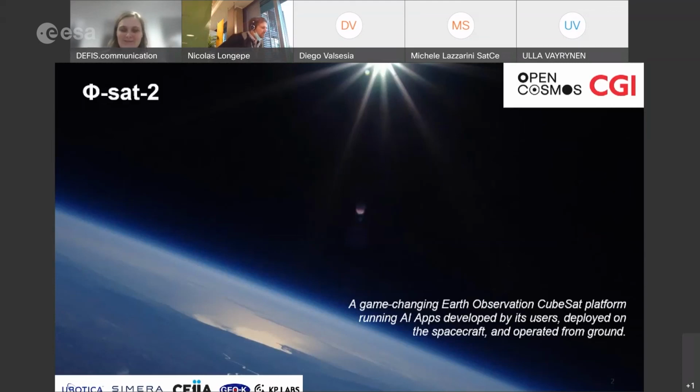Yeah, sure. Indeed, this challenge will all be about FSAT-2. FSAT-2 will be due for launch by end 2022. So about, let's say, 1 year from now. This is a project led by Open Cosmos for the platform, CGI for the software, and we have also this AI VPU stuff integrated by Ubotica. And then we have some application providers, Simera, Sefy, GeoK, and KP Labs.